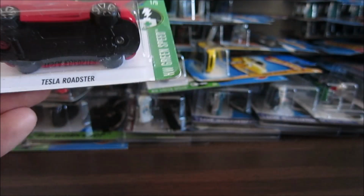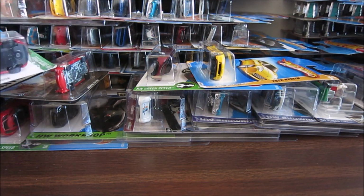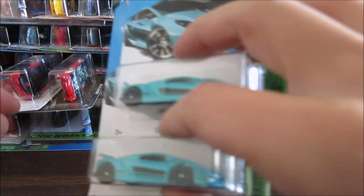Yep. So yeah, these are the cars from today. I showed you a couple of Teslas, Nissan 370Z, Boulevard, then we had 2 Mystery Machines and 2 Sesto Elementos.